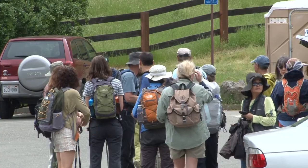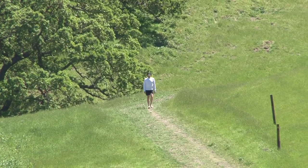Now, we talked about Mount Diablo. You can actually start here and make your way up there. Correct. Right? Yeah, if you start down at Borges Ranch, it's about a 9-mile hike.